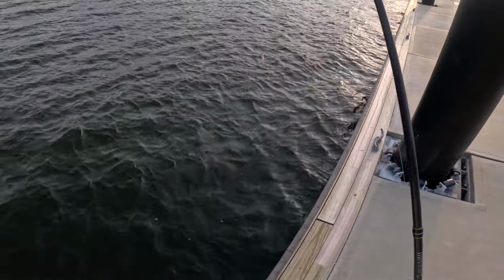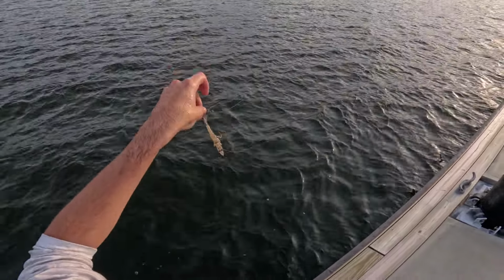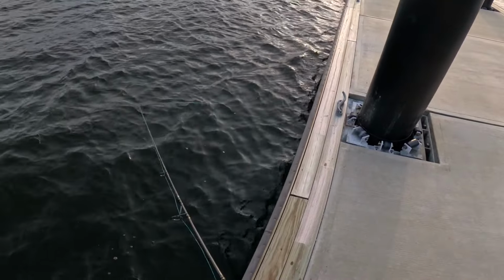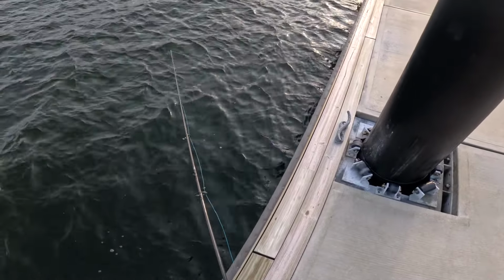All right, just landed number one on the shrimp. Normally don't use shrimp for sheepshead, but I made an exception today just to try to switch up the variety. But ended up still catching sheepshead, so. Let's get back down, number ones.